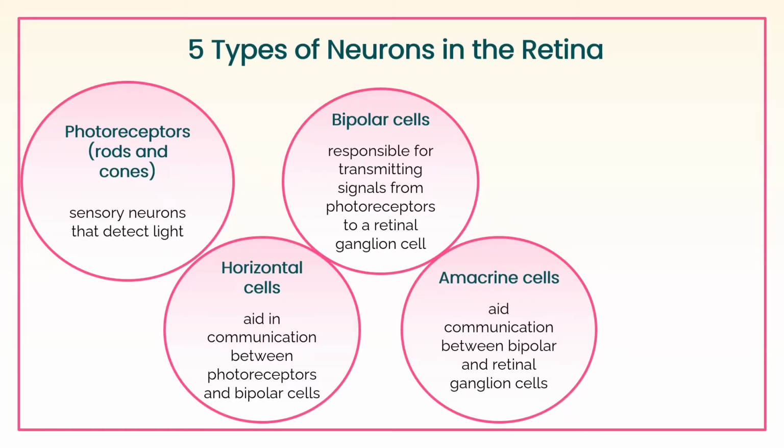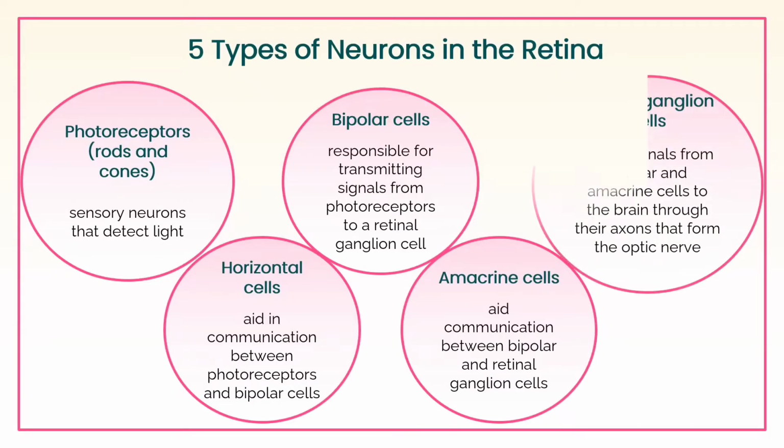There's also amacrine cells that aid communication between bipolar and retinal ganglion cells. And lastly is the retinal ganglion cell. It relays signals from bipolar and amacrine cells to the brain through their axons that form the optic nerve.